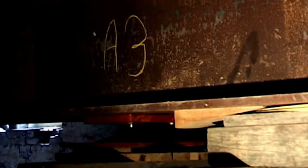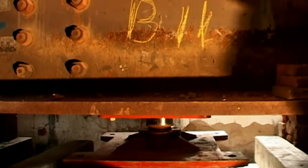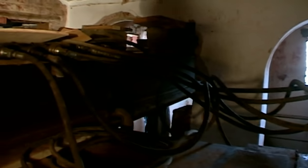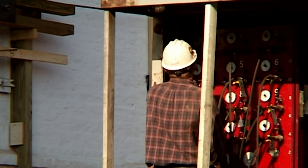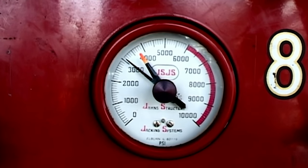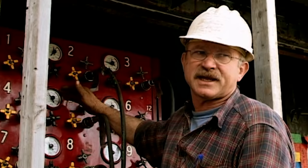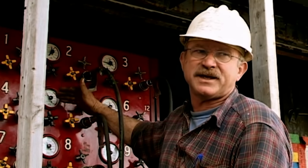12 jacks will prise the building up off its foundations. The weight of the hall is unevenly spread, so each one will lift a different load. Hydraulics link each jack to a pressure gauge. At central control, Jerry can adjust the force he applies to each one. We've got the 12 jacks. The pressure goes through the hoses to each one of these gauges. If it's jack one, we have a certain weight, jack two, three, right through 12. They all have their own weights.